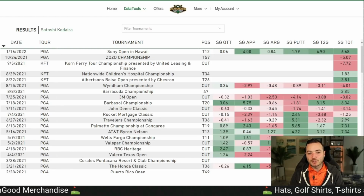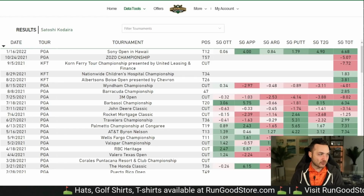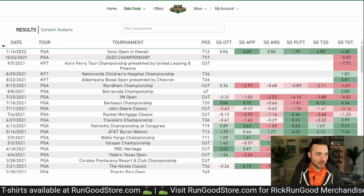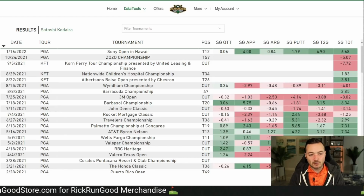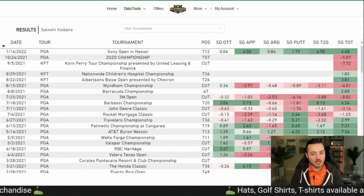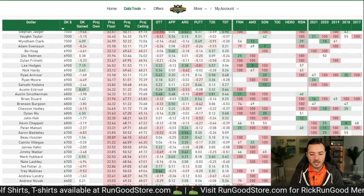We also know that when we saw him at the Sony, he finished T12. That's his only start of 2022. And that profile that I'm showing on the page right now, gaining strokes across the board, leading the way with his approach play, only gaining a couple of strokes with the putter, that's exciting. I know it's only one start, but if we're trying to be early on a guy that's probably getting a pretty good setup for him at a time that's probably pretty good for him, I think we could do a lot worse than Kodaira. I actually wish he was cheaper than this, but he's not. He's $6,900. What else do we have down here?